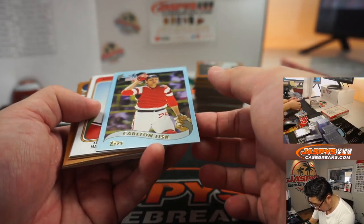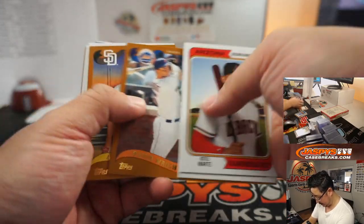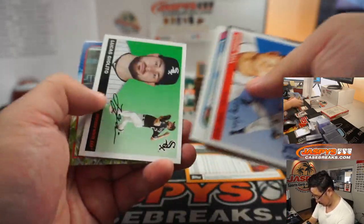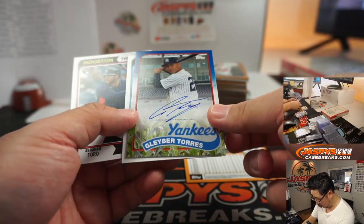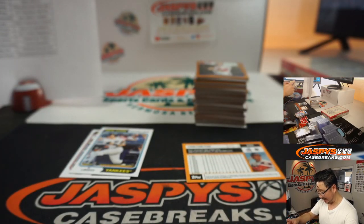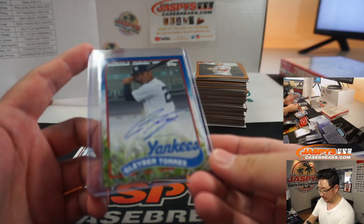Carlton Fisk, 13 out of 25. I like that baby blue sort of border there. And there's Gleyber Torres, nice. In that 19, another 80s design, I think. Stacy with the Yanks. Gleyber Day.